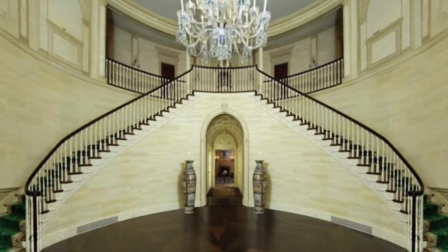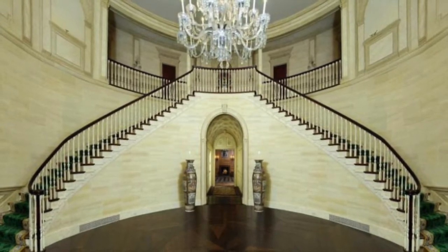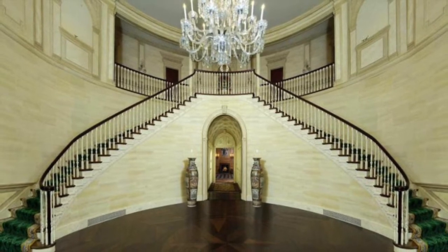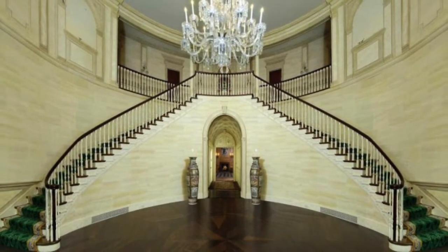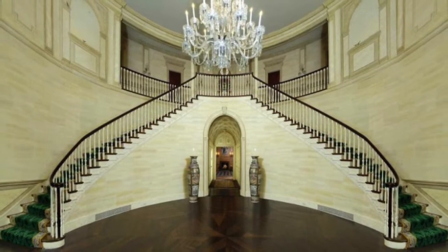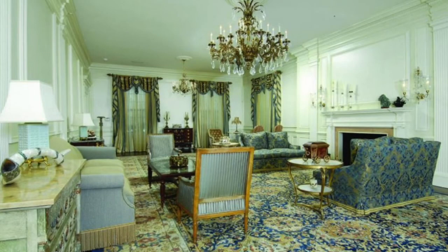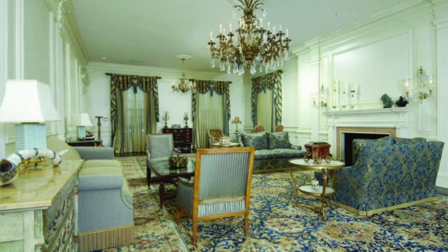But their real first mansion was a home that they bought in 1982 in Greenwich, Connecticut, built on 5.8 acres for $4 million. Whilst Ivana was remodeling the Plaza Hotel in Manhattan, which Donald purchased in the early 80s, many of the same materials went into the decoration of their brand new home.